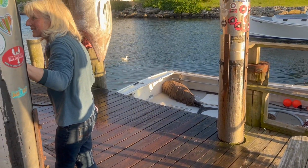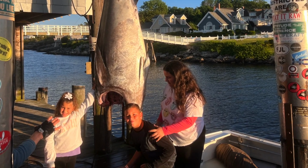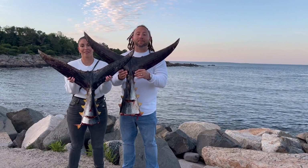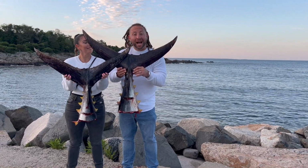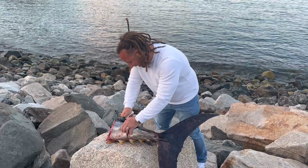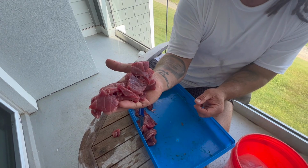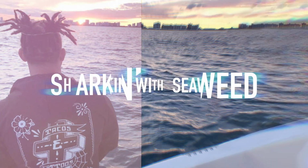Welcome to Maine. Someone's scraps is someone's treasure, and we're very happy to eat this bluefin tuna tail. Oh yeah. It's different from a regular tuna. It looks a little fatty. That's that good stuff.